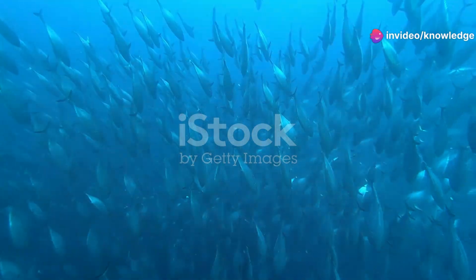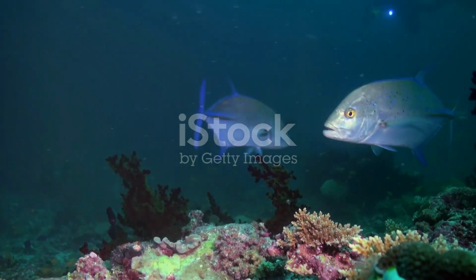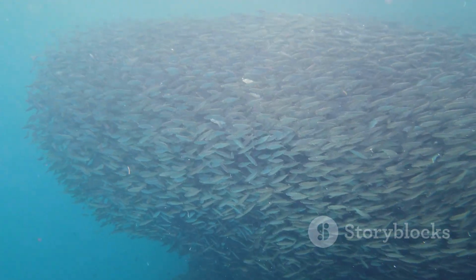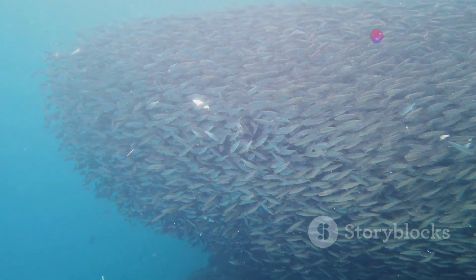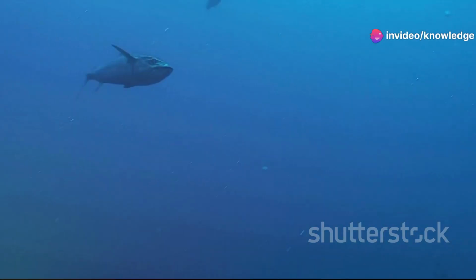Tuna are highly migratory fish. They are sensitive to changes in the ocean. La Niña directly affects their movements. Colder water in the eastern Pacific pushes tuna west. They seek warmer waters. This leads to changes in their migration routes.